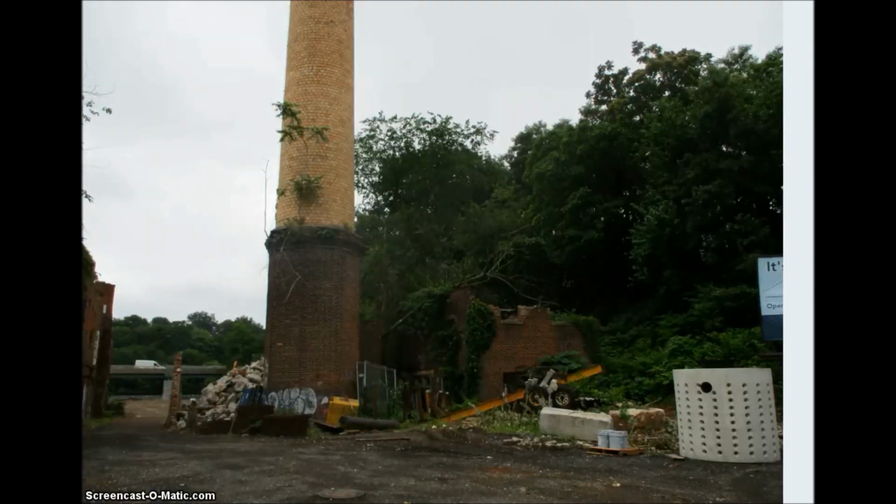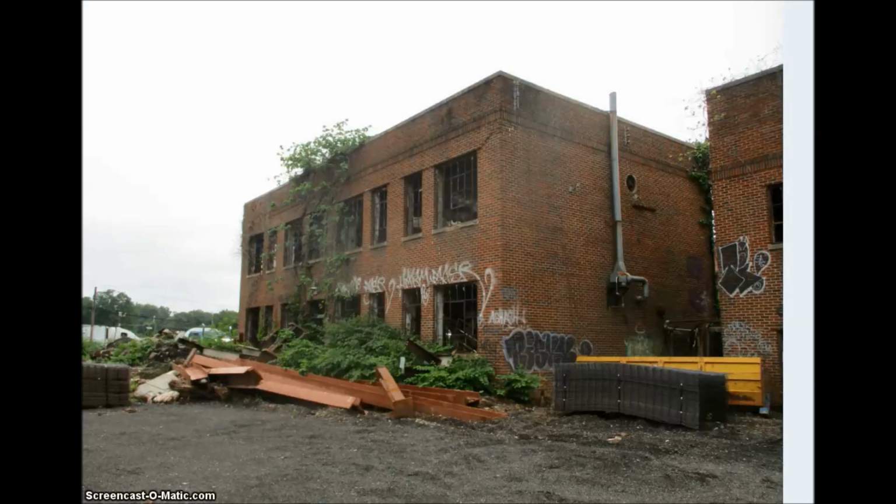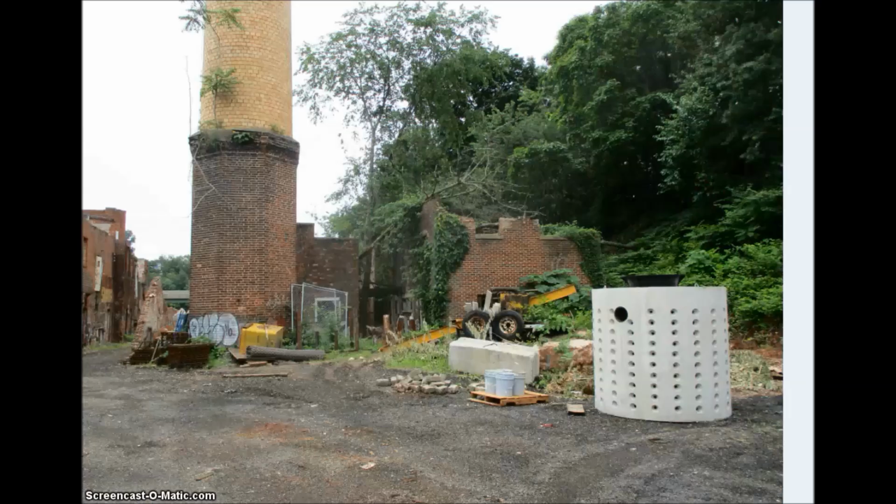It is impossible to get into this property. Years ago it was possible, but not anymore. This is considered so dangerous that they actually have a security guard posted there 24 hours a day. I'm not really sure why. I'm not sure if they're afraid people will get hurt going in there, but that's a possibility, as I will show you shortly.